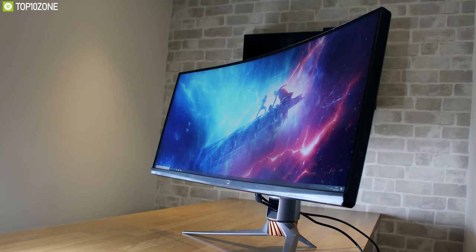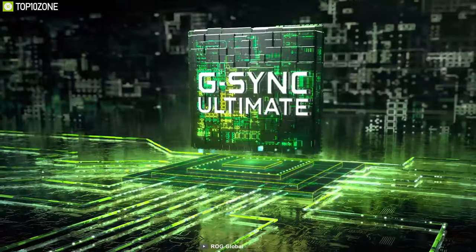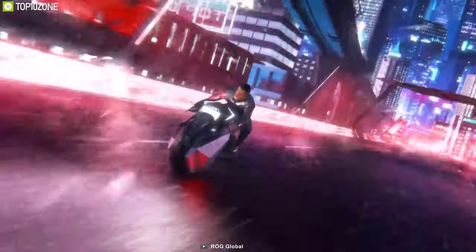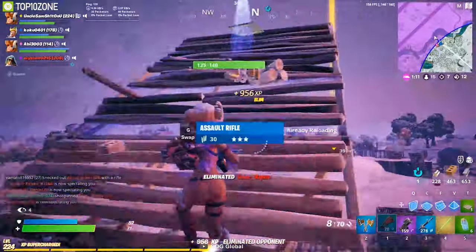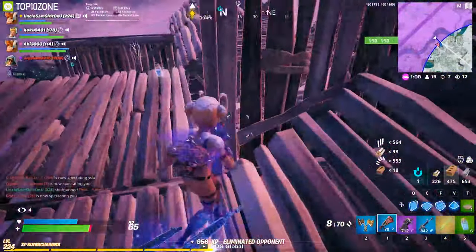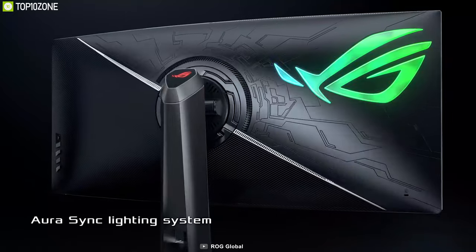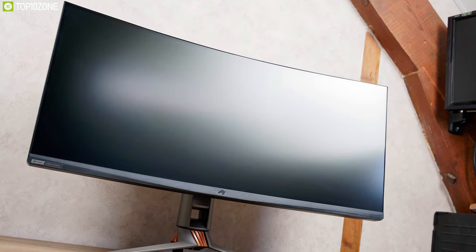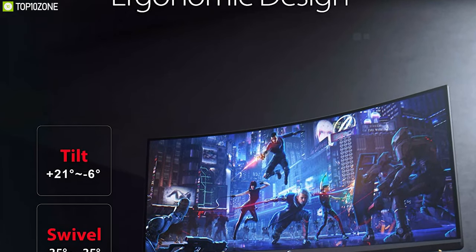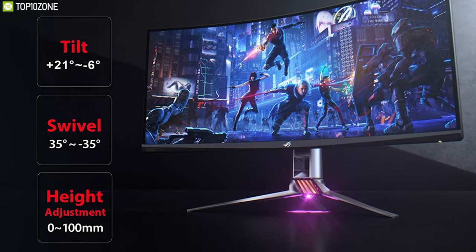Coming with DisplayHDR 1000 certification along with NVIDIA's G-Sync certification, this gaming monitor has a 2-millisecond response time and a refresh rate of 200Hz, giving you the smoothest, fastest, and most breathtaking visuals while you're gaming. With the 100x100mm VESA mount support, this monitor can be mounted on a display arm or wall for maximum flexibility, while its stand offers an ergonomic design with full height, tilt, and swivel adjustments to accommodate your desk.